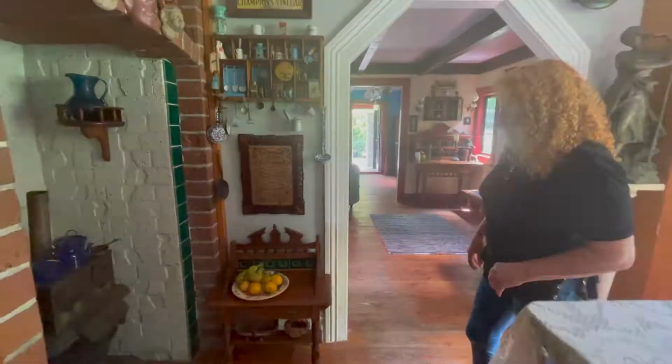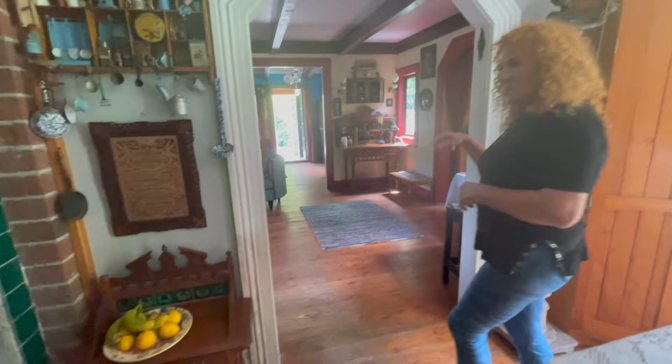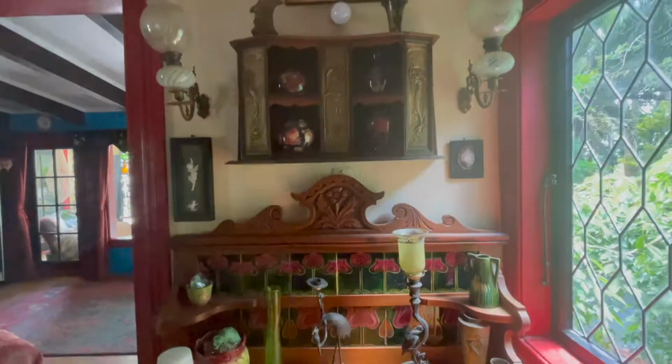So we've got this little miniature washstand, all made out of kauri, and got little miniature tiles. And what's cool about that, it's great to contrast it with its full-size washstand here. This is quite rare because it's got the double tiles.